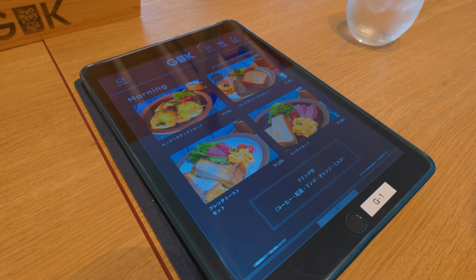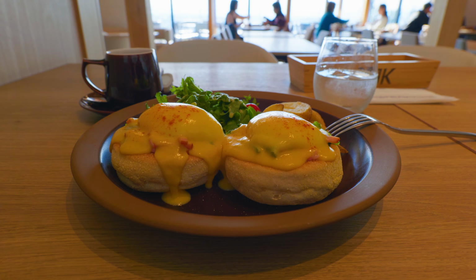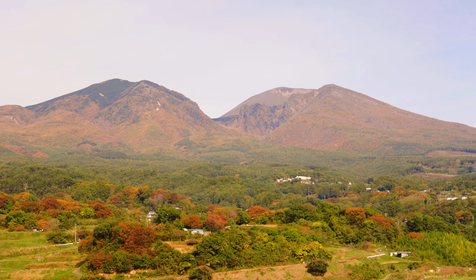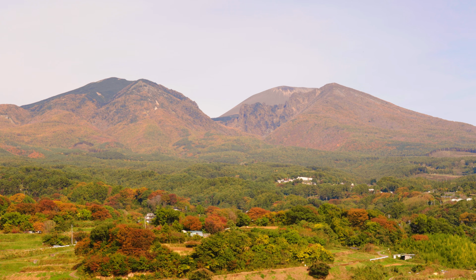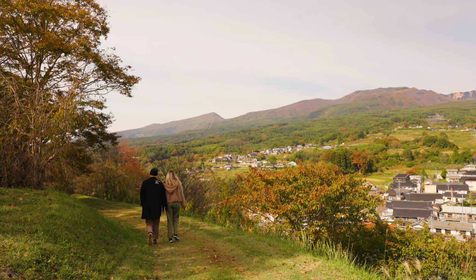So what are you gonna get? The eggs Benny. Eggs Benedict? Yep. A happy boy this morning. The cafe is also right next to a park with really stunning views of the town. So we took a walk around there first before heading home.